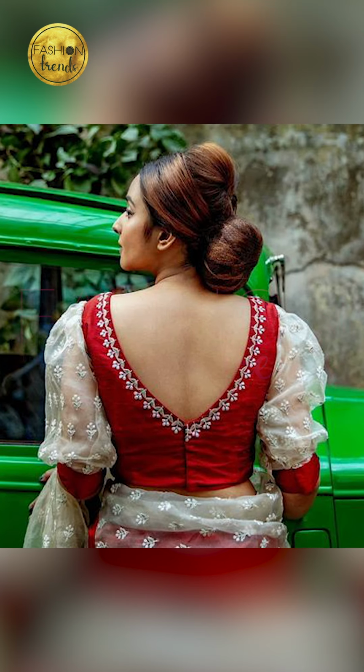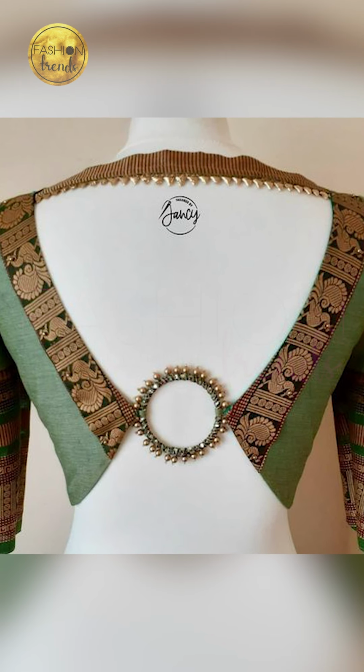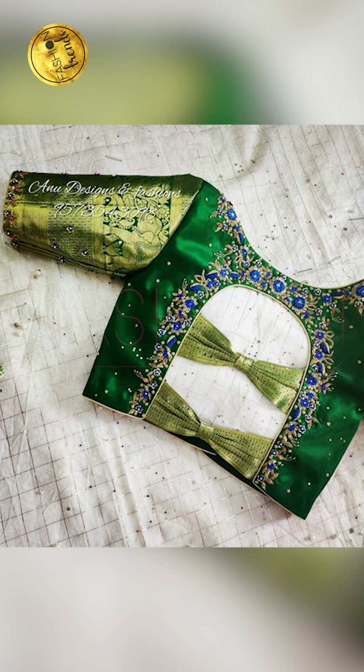In today's video, we'll be seeing about how to style your amazing and beautiful back neck blouses. So without wasting any second, let's get into this video.